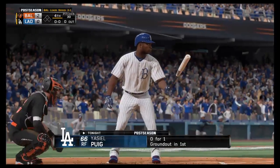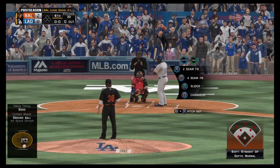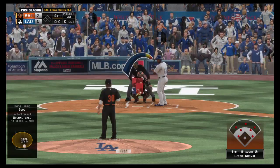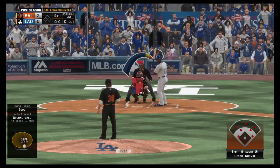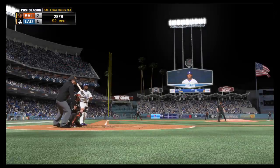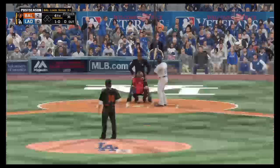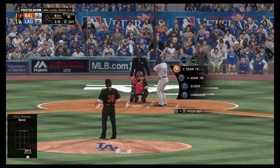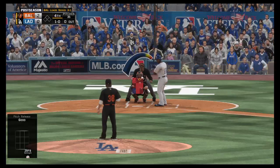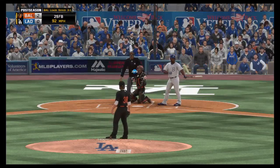Leading off the inning, Yasiel Puig, as they'll look to get something going here and even this game up. And in a pretty close game so far, they'd love to see this guy get on base so they can get a rally started to get back in this thing. He's ready. Here's the first offering. And this one's not close. It's in the dirt for ball one. And that's too high, ball two.